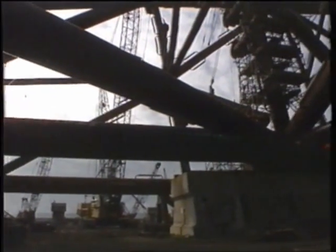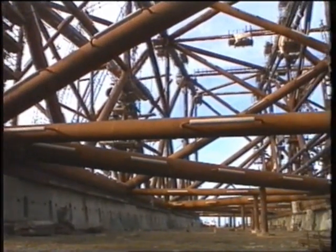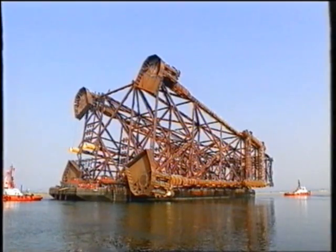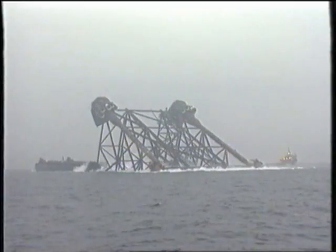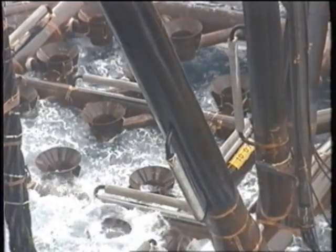The 8-legged 23,000-ton jacket on which the topsides would sit took 2 years to complete and was floated out from the Murray Firth in September 1991. Launched from its barge and positioned over the template.